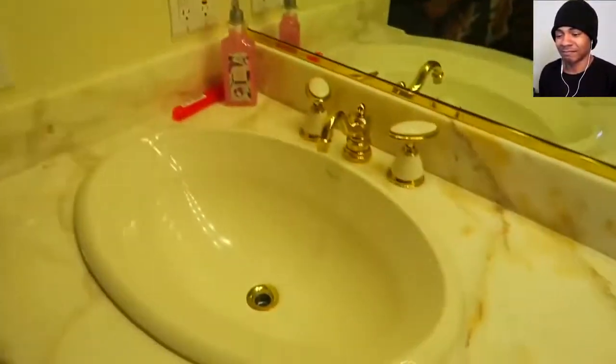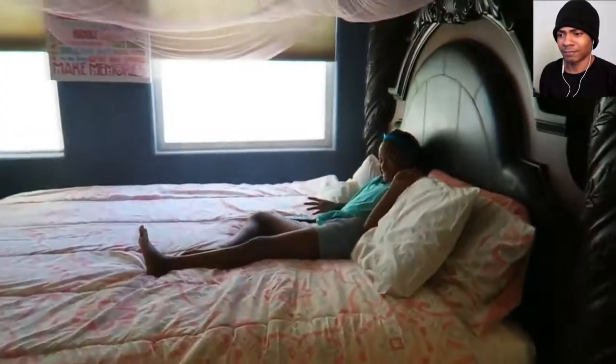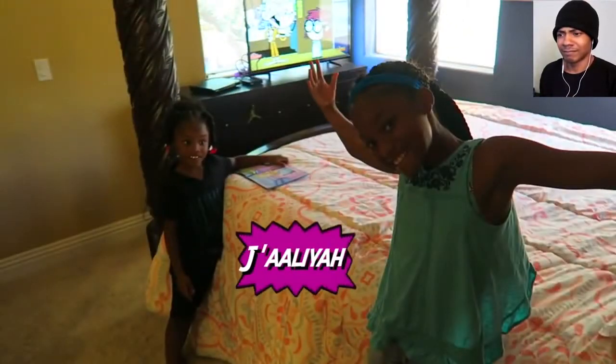This is crazy. They have a bathroom together. I'm guessing this is Jalea's. Beyond prices. And Jalea's in her bed. Would you mind showing us around? This looks like a California King canopy. How did you get a bed so big? How old are you? 10. Really? Watching cartoons. Like a princess already.